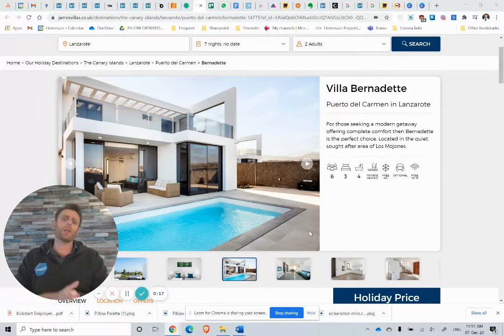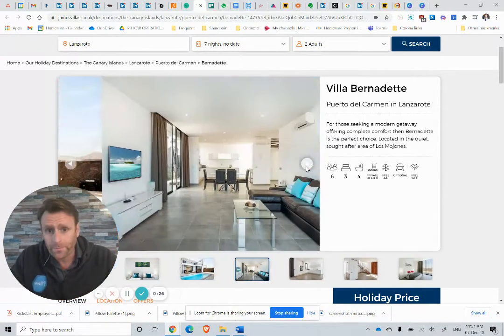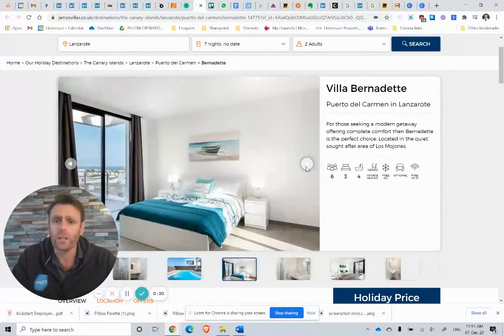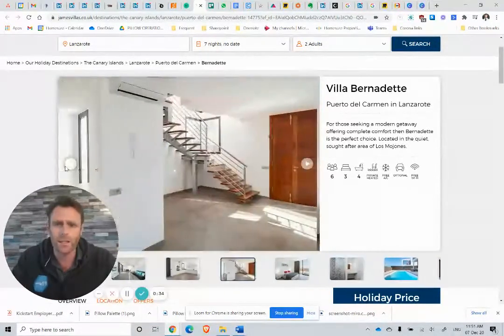I'll use this property here as a nice case study because I was there a few weeks ago over in Lanzarote. I booked a really nice place, and let me show you the pictures. So stunning, must be one of the best villas on the island. I mean, it was cracking throughout. And the property itself was perfect, but there were a few things that let it down.